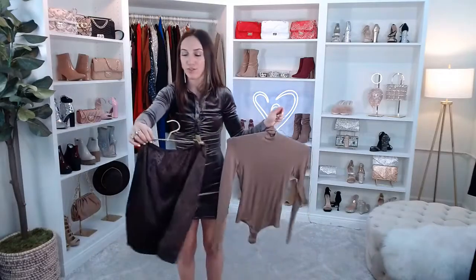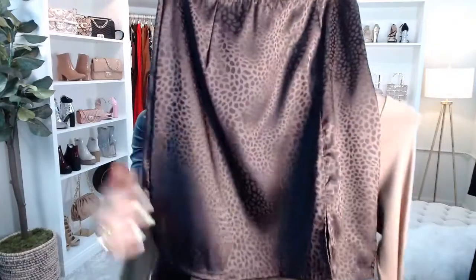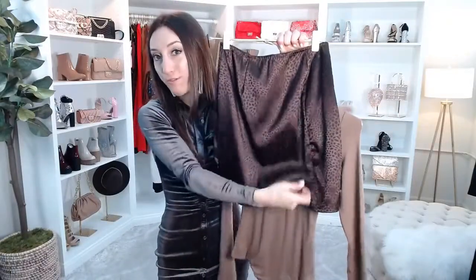And this is gonna fit pretty much exactly like that faux leather skirt that I showed a little bit earlier, but of course in that woven satin fabric. So here it is up close. It's got that high rise waist. We've got that back zipper closure and it's got that little side slit. So super appropriate for the office.